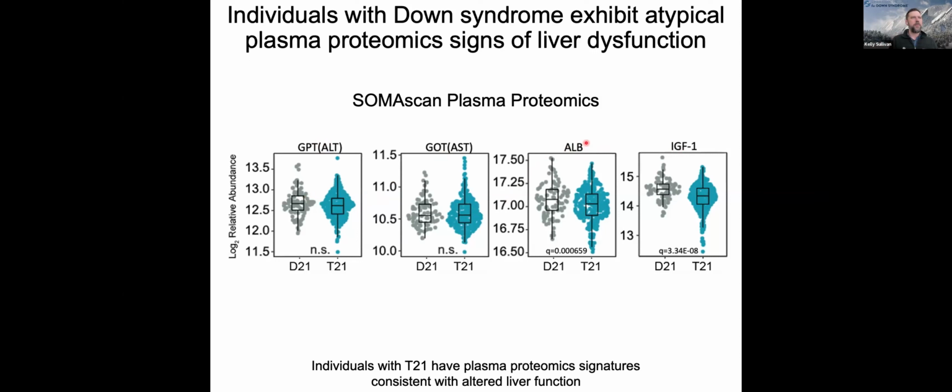So here we're looking at albumin, which is just a carrier protein that's synthesized in your hepatocytes and then secreted into the blood, where it serves as a carrier for a number of different types of molecules. And you can see that we have lower levels of albumin, which is, again, a hallmark of liver dysfunction. Then also lower levels of insulin-like growth factor 1, a growth factor that's made about 75–80% in your hepatocytes and then secreted, and does a number of different functions throughout development of different systems in the body.